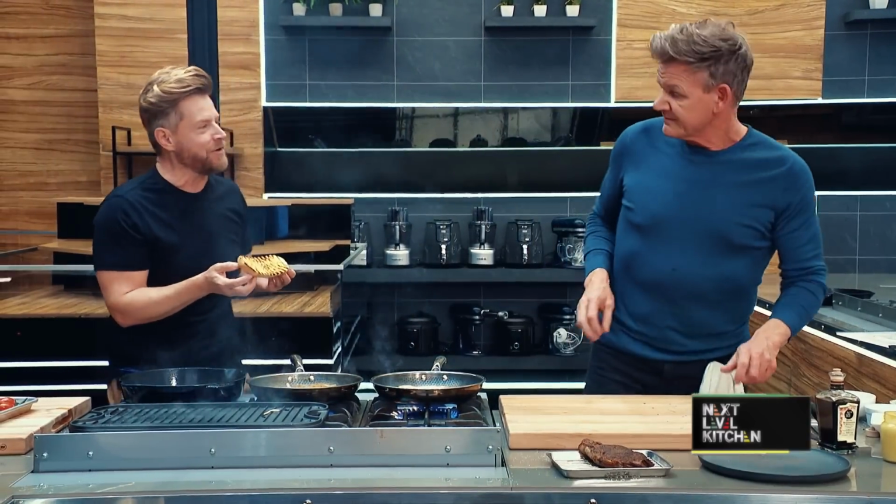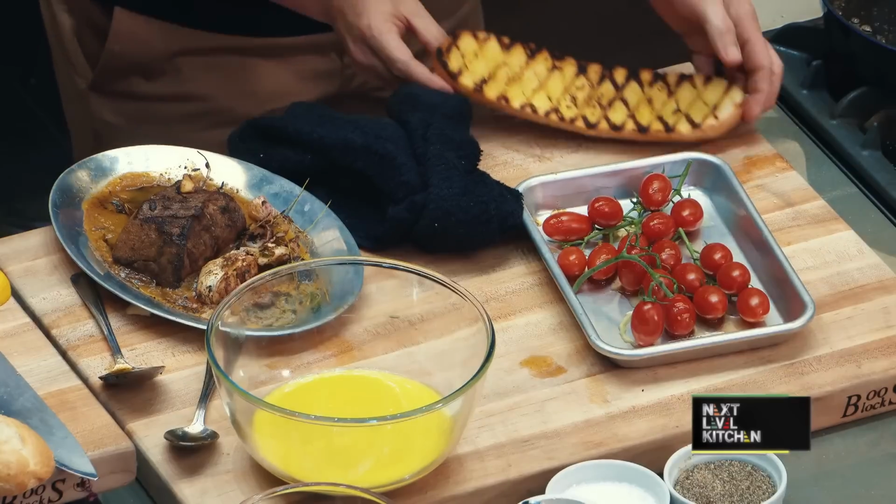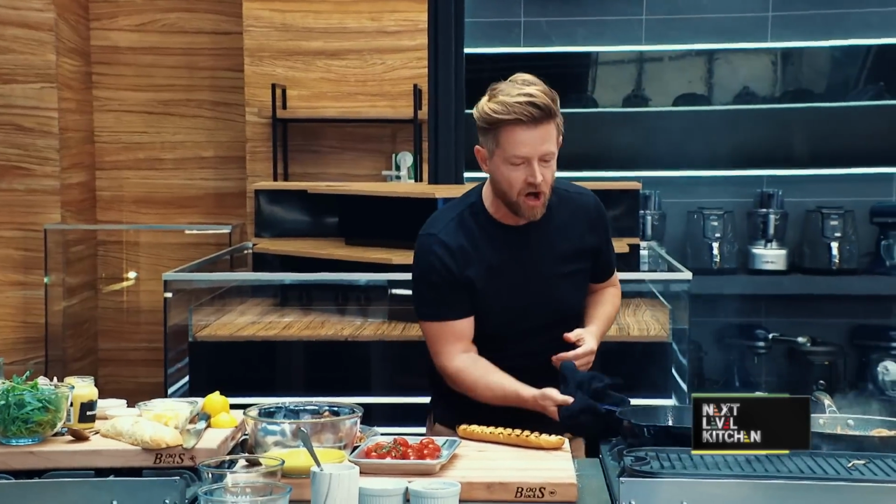Look at that. I don't know what I'm showing you, I'm just happy with it. Love that. I'm just happy with it. So I love that. You got a little bit of the char. You don't have to toast in a pan or in a toaster. Just throw your bread on a grill.